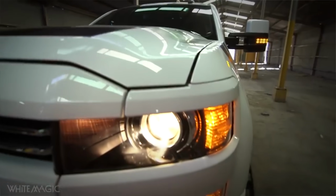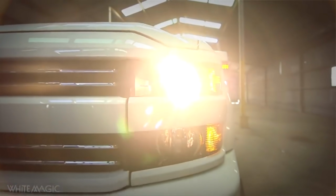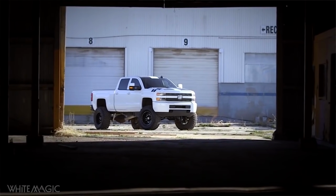I expected more white considering it was called White Magic, but it's got black and milled wheels and some black stripes on the front fenders there. The bumpers and the grill and whatnot have been color matched because this is just an LT truck.